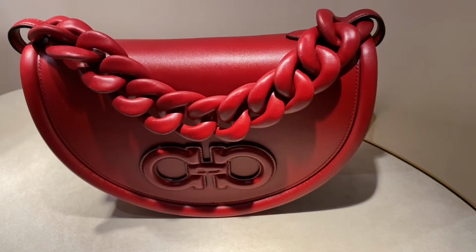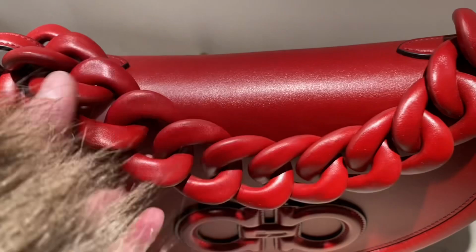And for the first time ever, we are going to be going to the Salvatore Ferragamo retail boutique to check out what the handbag brand is all about.